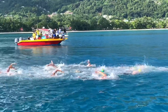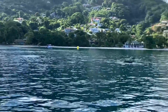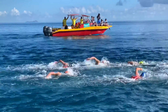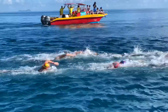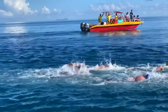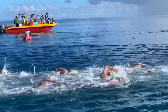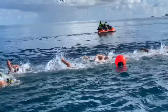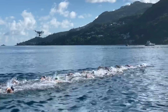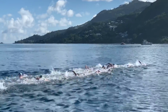Okay, here we are just on lap 2. We've just had a dolphin come and join the swimmers. So after the excitement of having dolphins joining the swimmers, just now looking at the pack. At the back there we've got Bruni from Italy, right at the back. That's quite interesting, just staying right out of trouble. And as we work our way up, you can see the pack's pretty stretched out at the moment. But we're still on lap 2 of this 6-lap event.